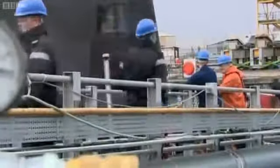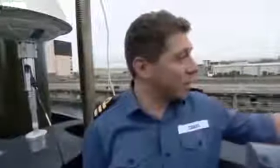Tomorrow represents a really key point for us, which is the move away from this dock down to Ramsden Dock. And so therefore, with the tugs' assistance, we'll be going through that bridge and down to Ramsden Dock tomorrow.